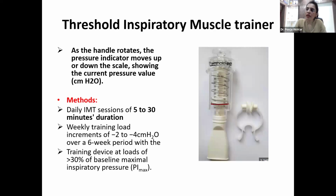So initially, if you don't want to give them repetitions, tell them that they need to do it for 5 minutes. But that is very tiring for the patient. So the best way, if you have a PI max value, is to set the pressure to start with at least 30%, and then gradually increase by 2 to 4 centimeters of water. So today I'm doing at 9. Then over a period of 6 weeks, I gradually increase it to 13 to 15.